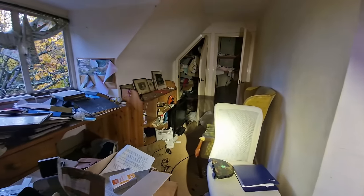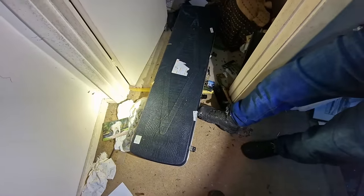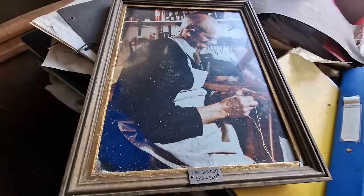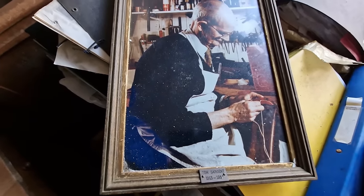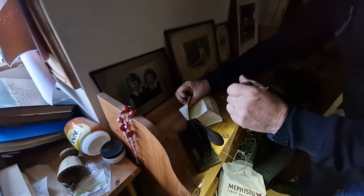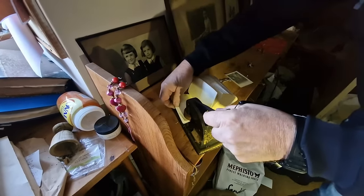Wow. Yeah, the window's just completely missing. And there's a gun case. They're not cheap either. No. Oh, no gun. Oh, a leather maker. Do you think that's him? This chap died in 1987. Mr. the leather maker. Wow. Look at this. We'll see what's on there, the name of the company.